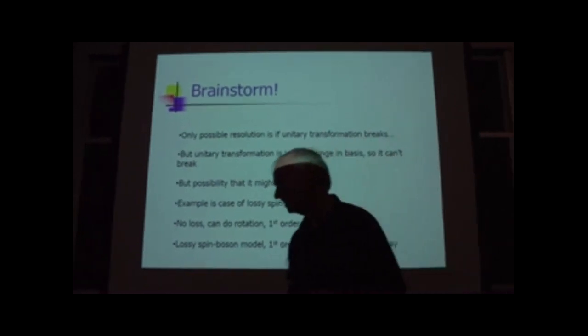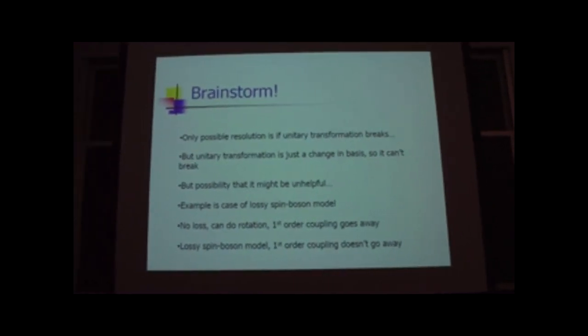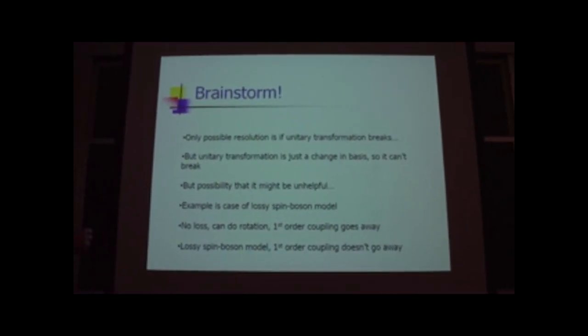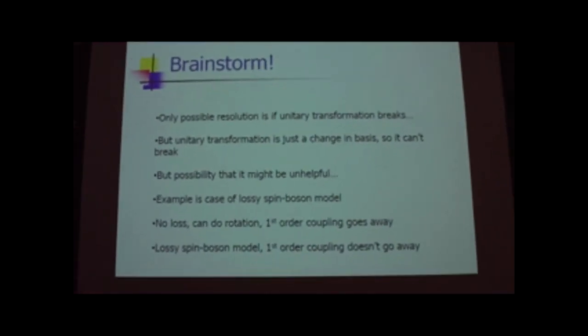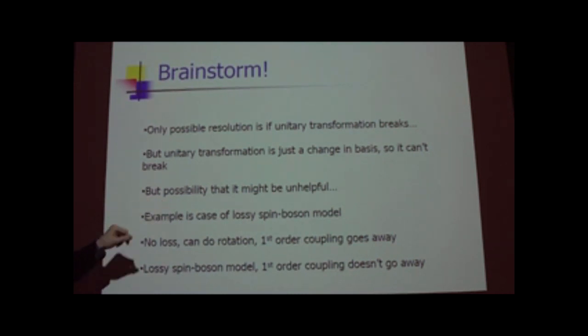Brainstorm. Okay, so the brainstorm, if you like: we're in a place where we need the internal nuclear coupling, but the unitary transformation rotates it out. So the thought is, suppose that this unitary transformation breaks. Maybe it doesn't work, but I mentioned this idea to one of my collaborators. My collaborator says, a unitary transformation is just a basis change, so mathematically it can't break. I mean, you can always change basis. There's nothing to prevent you from changing basis. But the thought is that maybe, instead of it breaking, maybe it's unhelpful.